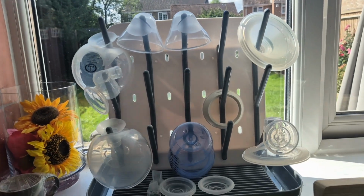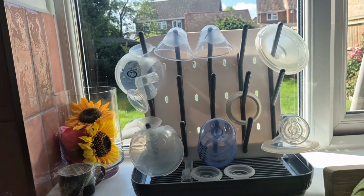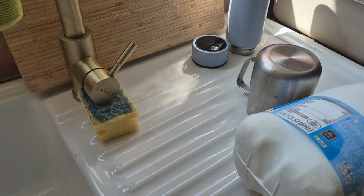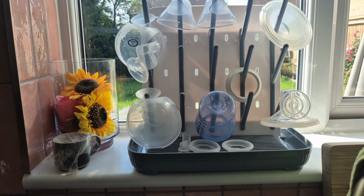So yeah, this is the next busiest room in terms of things for the baby. So this is the kitchen. I'm going to start with this. We bought this when we had her. We didn't realise we needed this. We just thought we could just use the side. But it wasn't ideal because of the amount of stuff and also the drying stuff. So this was really good.